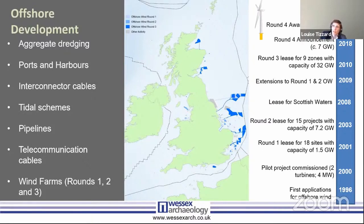But it's not just the offshore wind. There's aggregate dredging, ports and harbours, and also interconnector cables, which give us slices across the seabed, as well as tidal schemes and telecommunication cables.